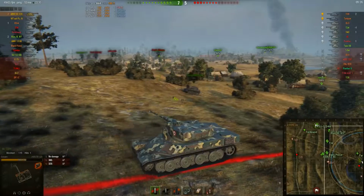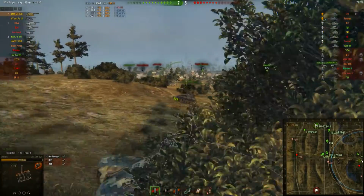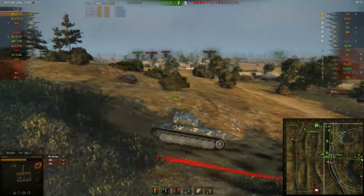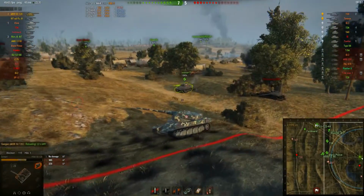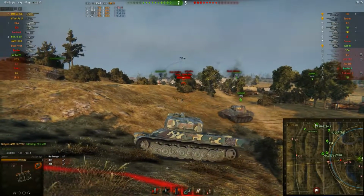Don't waste a shot just yet. Kind of paranoid of getting shot from the right hand side still. So we pull back and take a reload.